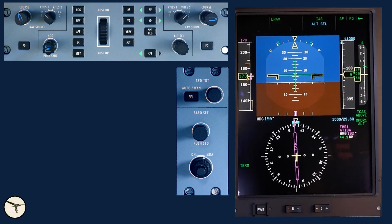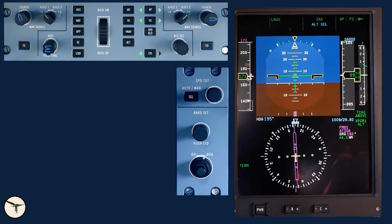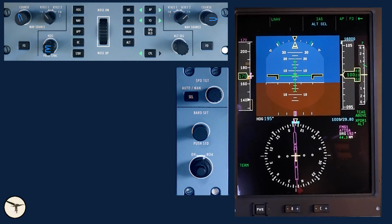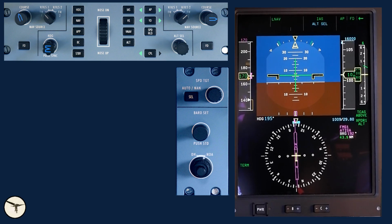We handed over to Malé Control and they clear us to flight level 160. This will be the cruise level for today. We departed with 22.8 tons, very close to max takeoff weight, and the temperature is 15 degrees above standard. So this will be the best cruise level today.